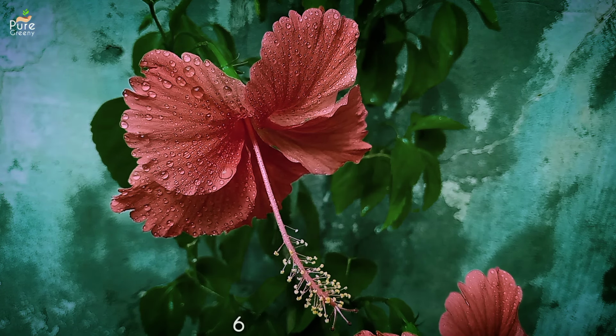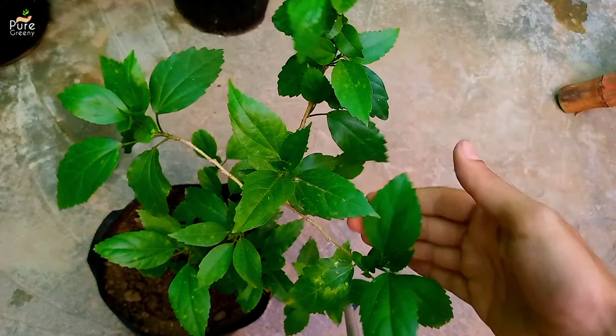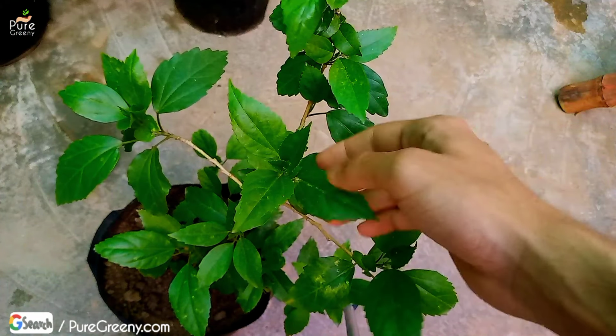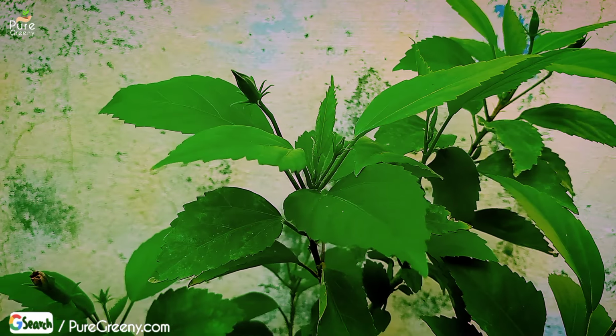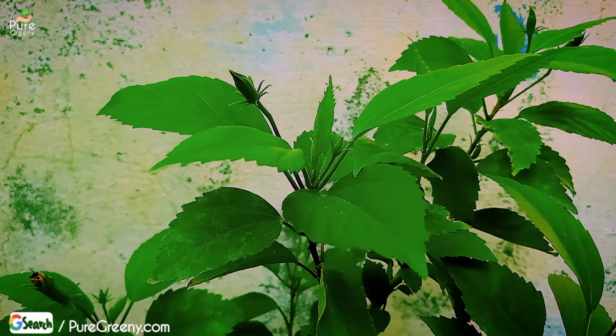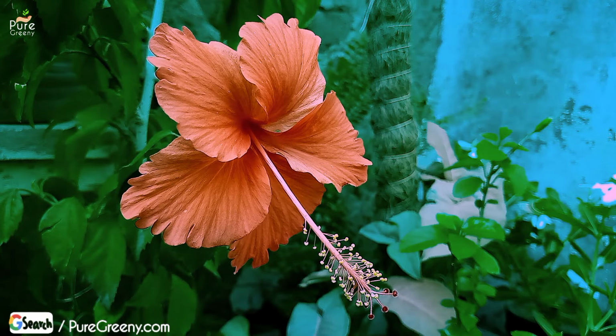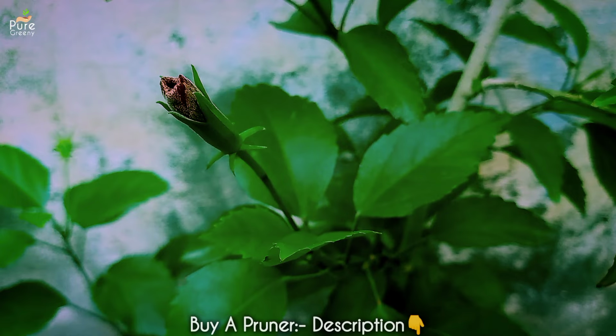Another common cause of hibiscus plant less or no flowering is the lack of pruning. Hibiscus plant is a fast growing plant and if you leave it unpruned, it will go leggy and no flowers will appear. Mostly buds appear on a newly growing shoot, and to get more branches with more flowers, you need to prune your hibiscus plant from time to time. In the growing season, when the plant is showing new growth, keep pruning it a little every month. This will keep more and more buds coming.